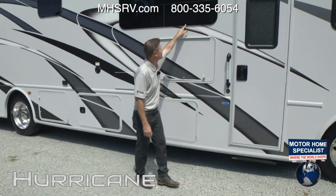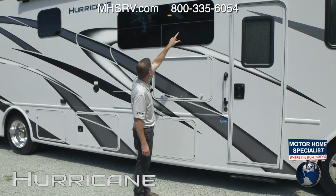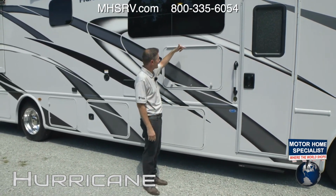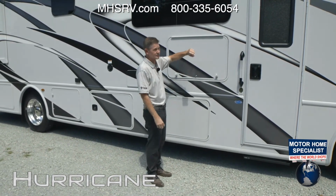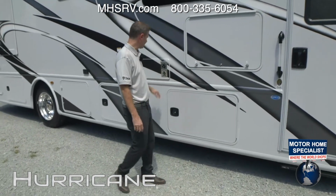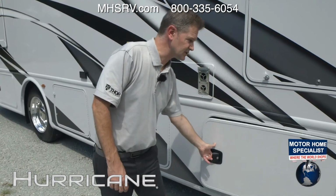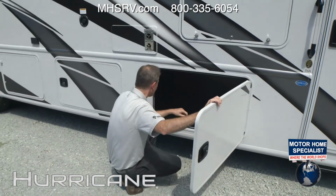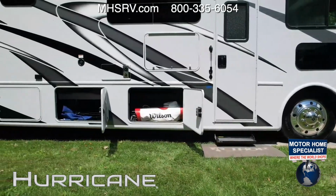Nice windows here. If you would like dual pane windows, that is an option. They are top hinged and they open awning style like that, so you get a nice breeze in. And the nice thing about having them open awning style is in the event that it is raining and you still want some ventilation, you can open those and not worry about getting rain inside your Hurricane. We do have our exhaust for our furnace and storage bay number 1. These are huge. I told you we had the most amount of storage across our Hurricane lineup on this floor plan.